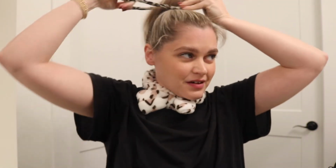They are from Amazon. Okay, I just wanted to share how I wash my face at night, how I take off my makeup. Step one is put your hair up. Clip it up, whatever. And you have to have something like this to put over the top of your hair to keep it out of your face.